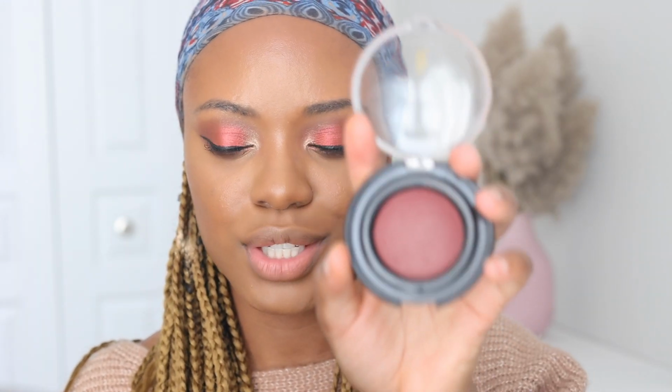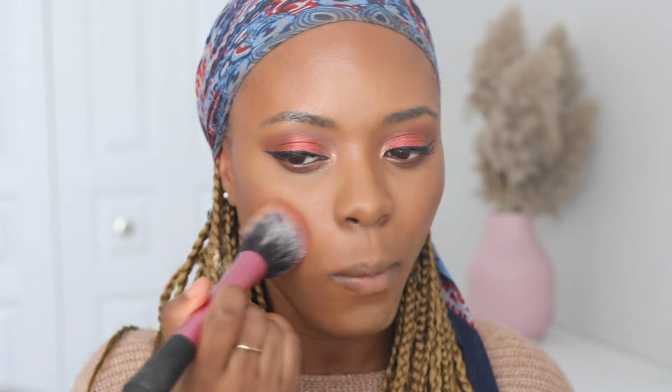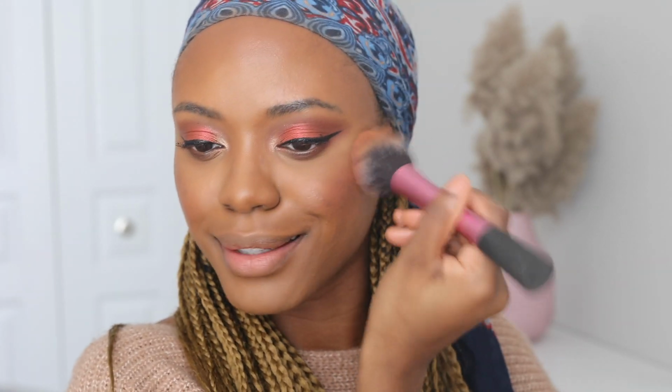So for our cheeks, we're using the Black Radiance Brick House blush. Ever since I got this one, that's the only one I've been using. It looks so good on my skin tone, and I can't put it down. Plus, I feel like it'll be very fitting with this eye that we got going. And I don't like to use too much, but just a good amount so that it shows up on camera. Doesn't that look so pretty? I think it looks really pretty.